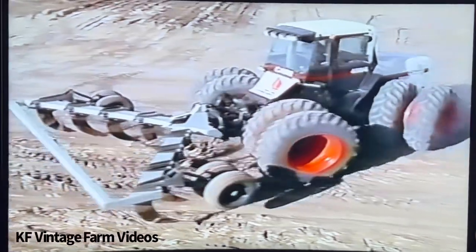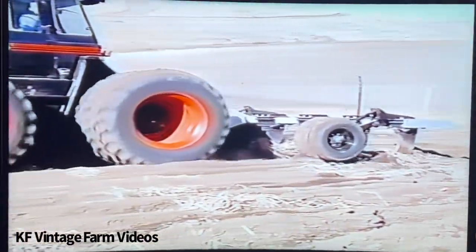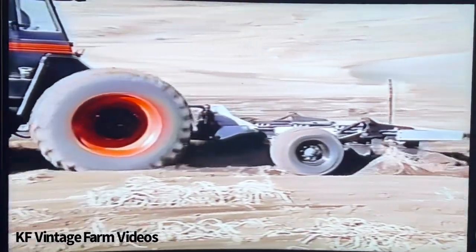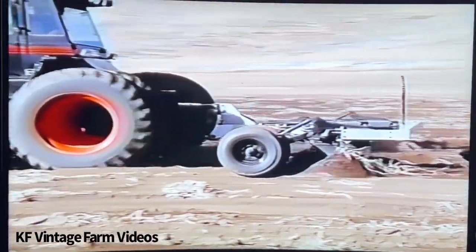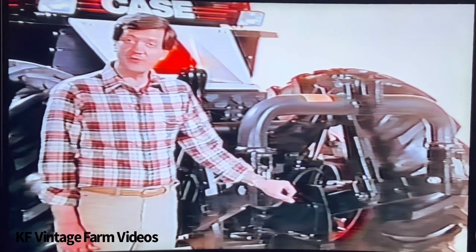CASE is one of a kind in our approach to hydraulics. Our pressure and flow compensating system provides dependable power for all hydraulic operations. Our system delivers precisely the amount of power for the specific job. No more, no less. And this three-point hitch effectively extends the potential use of these tractors.